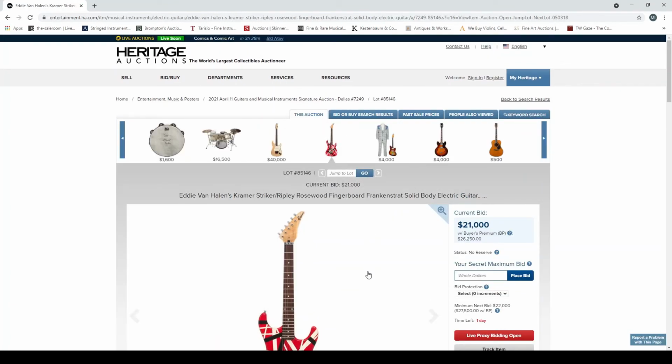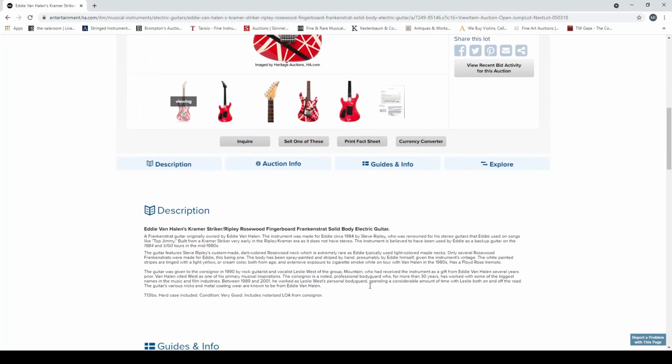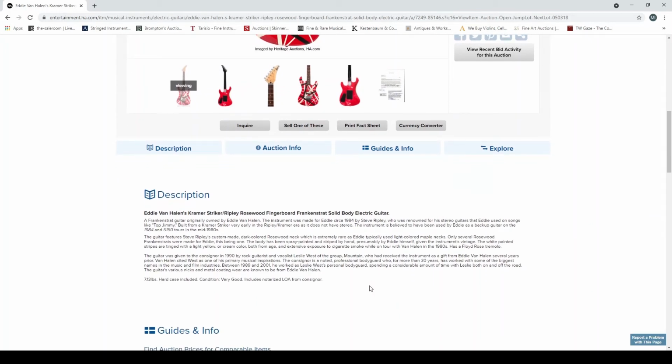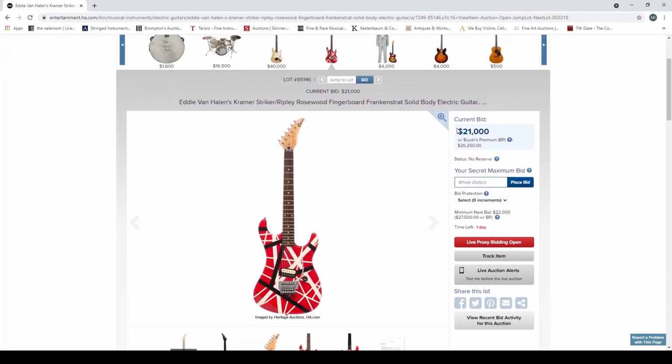Eddie Van Halen's Kramer Striker Ripley rosewood fingerboard Frankenstein solid body electric guitar. Frankenstrat guitar originally owned by Eddie Van Halen. The instrument was made for Eddie in 1984 by Steve Ripley, who is renowned for his stereo guitars that Eddie used on songs like "Top Jimmy." Built from a Kramer Striker very early in the Ripley-Kramer era, it does not have stereo. The instrument is believed to have been used by Eddie as a backup guitar on the 1984 and 5150 tours in the mid-1980s. So there you go. That's a bit of history there. Surprised that's not more. That might go up.